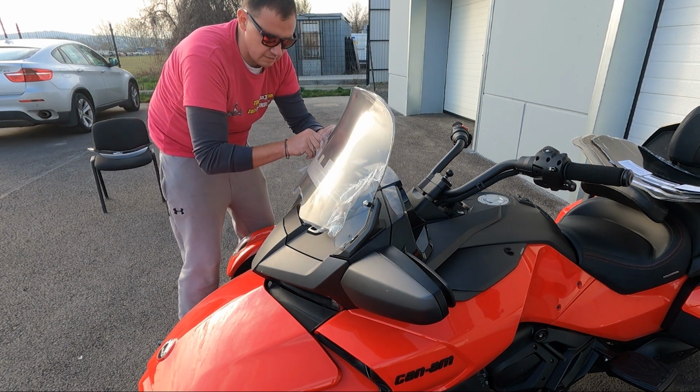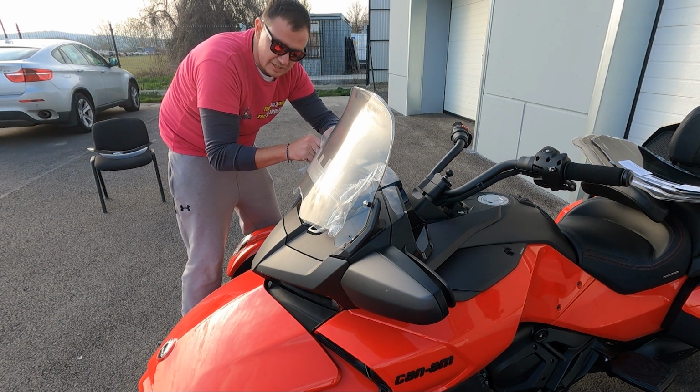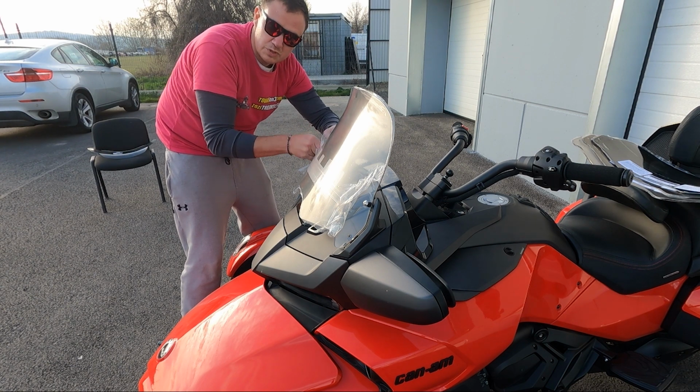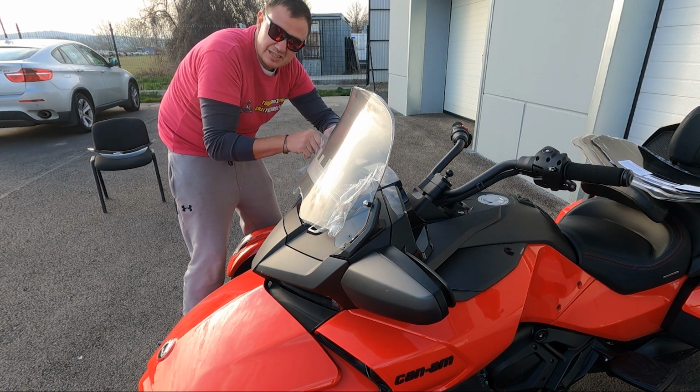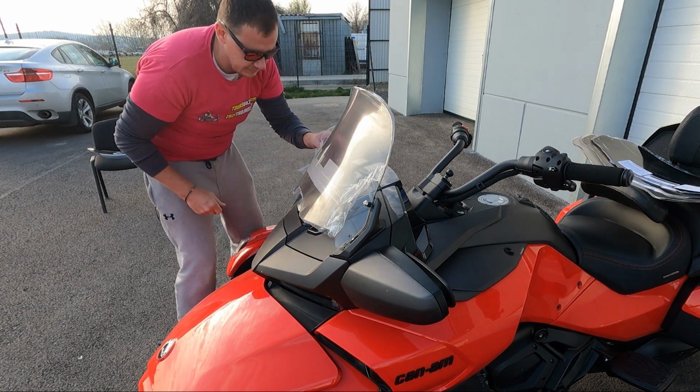Now I'm going for a test ride. Of course, I will put this completely in. Going for a test ride, and we'll tell you if 15 is enough or if 17 would suit a well-sized dude, 6'5", 6'6", so a 2 meter tall dude, better.